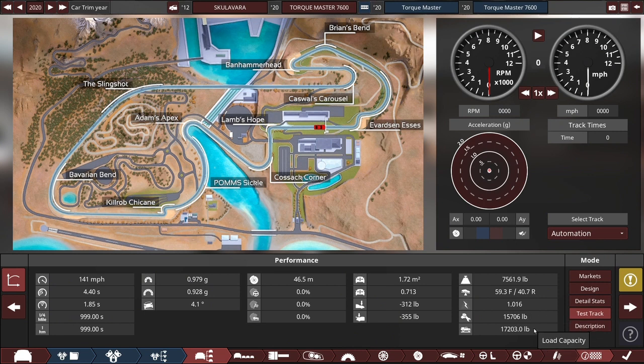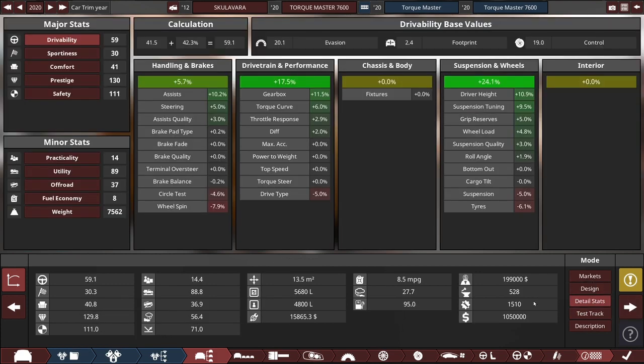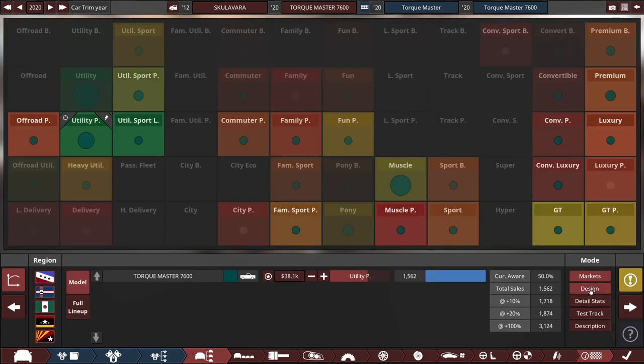15,706-pound capacity, 17,203, horrible drag coefficient, really heavy, 144 miles per hour, 4.4 seconds 0 to 60. Not too bad for a vehicle this heavy, but kind of lackluster for something with this much power. With nearly 5,000 horsepower, you'd expect that. Little over $1 million to build, and 8.5 miles to the gallon, which is slightly better than the predecessor.